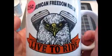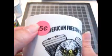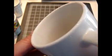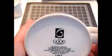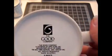I got this one for 25 cents. American Freedom Rider Live to Ride mug. Only bad thing that I didn't notice was that it has a hairline crack in it, but I could still probably sell it for somebody to use, as a display. I also got this Captain America one for 25 cents from 1989.